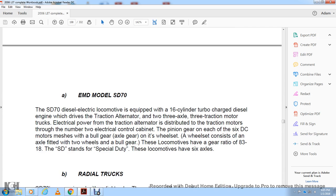Alright, the EMD Model 70, the SD diesel electric locomotive, is equipped with a 16-cylinder turbocharged diesel engine driving the traction alternator. Two three-axle trucks with three traction motors each. Electrical power from the traction alternator is distributed to the traction motors through the electrical control cabinet. A pinion gear on each of the six DC motors matches with the bull gear, the axle gear on its wheel set. The wheel set consists of an axle fitted with two wheels and the bull gear. The locomotive has a gear ratio of 83 to 18.